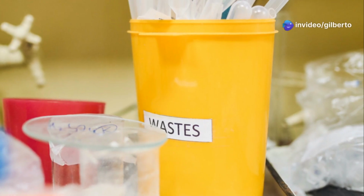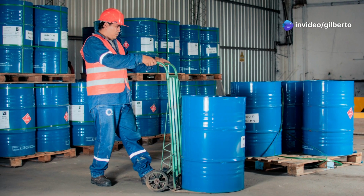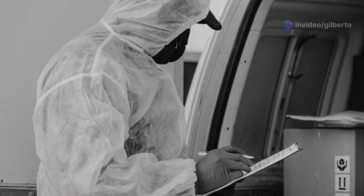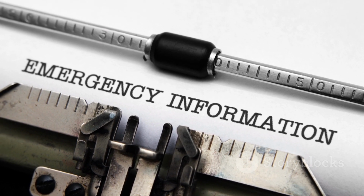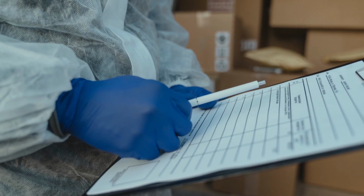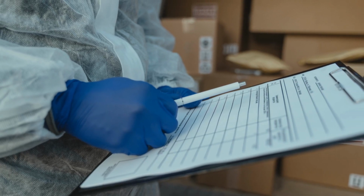Disposal considerations? Don't just toss it, learn the safe way. Transport information helps you ship it safely, and regulatory information keeps you compliant. Finally, other information, any extra tips you need. Remember, in many places, MSDS is now called SDS under the GHS system. Stay safe, stay informed.